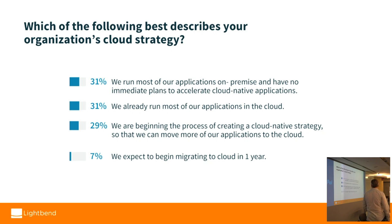And then you're seeing some movement towards cloud native strategy. It's similar to what I shared earlier. And then finally, the last one is, we're not there yet, but we're looking at it a year out or a year plus out.